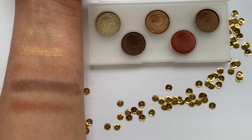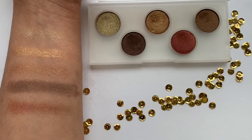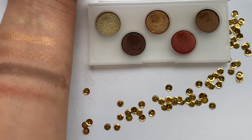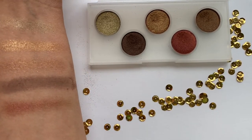So those are the 5 shades in this palette. As you can see, yes, the colors are nothing new, nothing revolutionary. Unfortunately, neither is the formula. So I'm quite bummed by that.